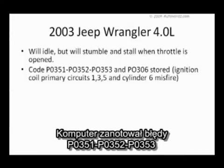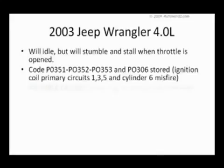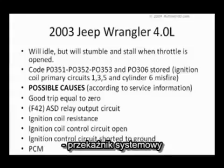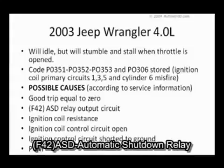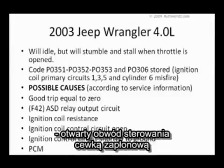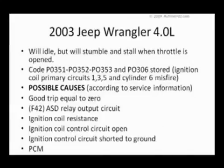Codes P0351, 352, and 353 were stored, and a P0306, ignition coil primary circuits 1, 3, 5, and cylinder 6 misfire. Possible causes for the ignition coil primary circuit codes, according to the service information: a good trip equal to 0, ASD relay, ignition coil resistance, coil control circuit open, or ignition control circuit shorted to ground, or PCM.